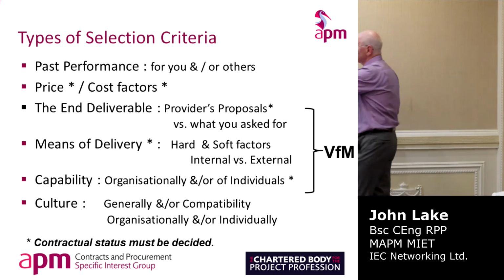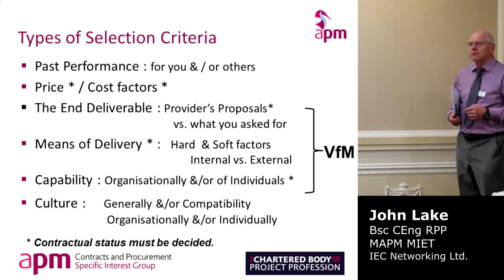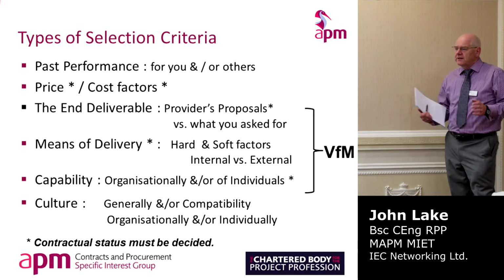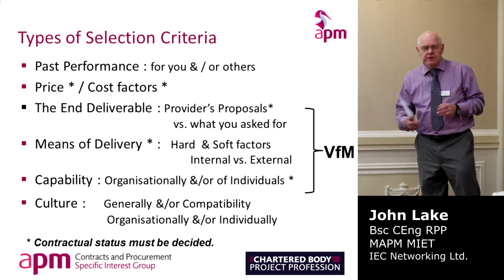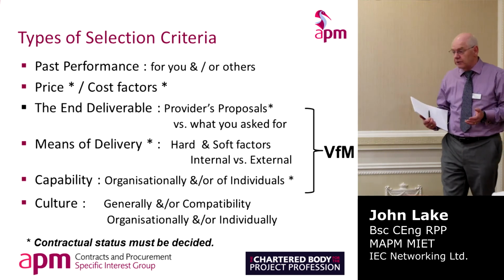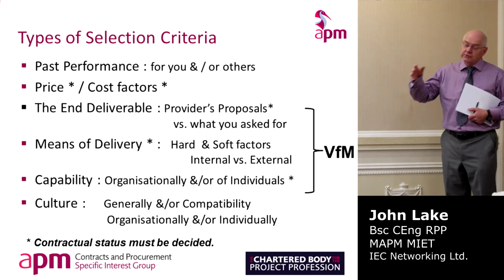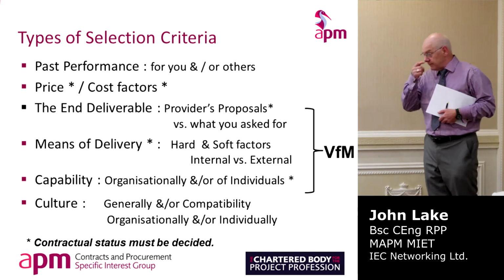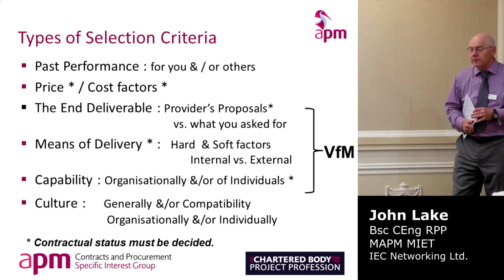Culture is pretty important, because when I say culture, I mean the ways of working. Some companies have not very good record keeping and are not used to providing complex solutions, and you need to take that into account as to whether they're used to the way you're working, or if you have to make any compensations for that, add any additional systems in to contend for the fact they may not normally be in that mode of operation.